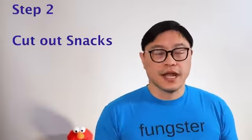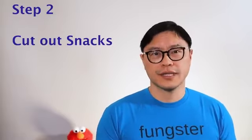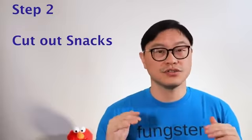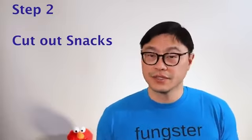So the first step, talk to your doctor, monitor your sugars, adjust your medications. That is the most critical step. And after each other step, you always have to come back to this step and make sure you're doing this safely. The second step is to cut out all the snacks and go back to a sort of traditional dietary pattern of 3 meals a day.